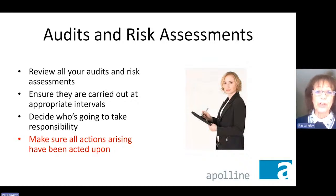would be a good thing to do, unless you identify a lot of risks in the practice and make corrective actions, in which case you might then want to reassess. Decide who's going to take responsibility for all the different audits and risk assessments. One of the things I'll say towards the end of our session tonight is that it's really important that compliance is a team activity. So different members of the team should take responsibility for different areas. And then again, most important, to return to our theme from earlier, make sure all actions arising have been acted upon.